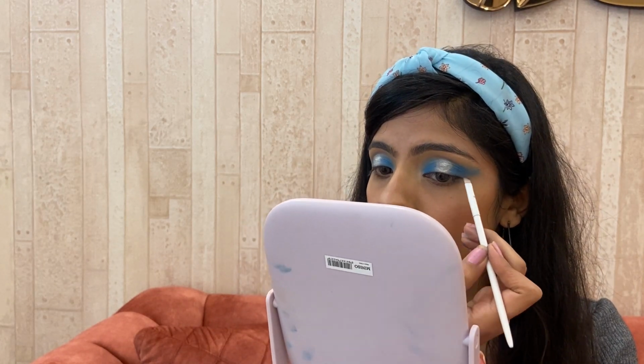Now that I'm done with the shimmer, I'm going to take the darkest blue over here and with an angled brush, I'm going to create a wing liner. I cannot afford to ruin my base now, so I hope this doesn't give me fallout. So this is what I wanted. I wanted the tone to remain same, but also I wanted something to line my eyes. So that's why I went for a dark blue eyeshadow and it did the job. I'm going to go in with the same dark blue shadow for my lower lash line.